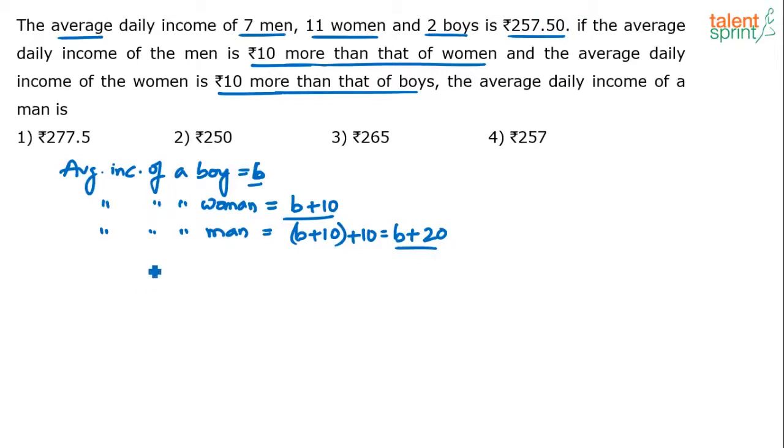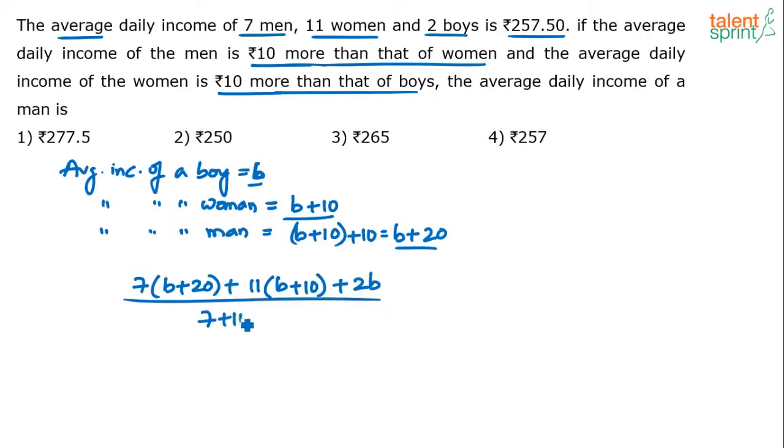7 men. See, each man earns B plus 20. 7 men will earn 7 into B plus 20. Each woman earns B plus 10. 11 women will earn 11 into B plus 10. Right? Each boy earns B. 2 boys will earn 2B. This is the total income. Total income divided by total number of persons. What is the total number of persons? 7 plus 11 plus 2, which is 7 men, 11 women and 2 boys. This is equal to 257.5.